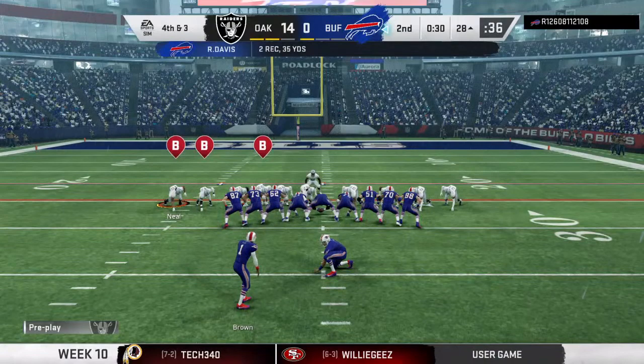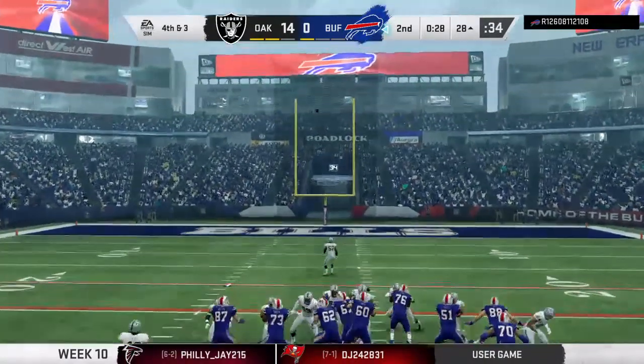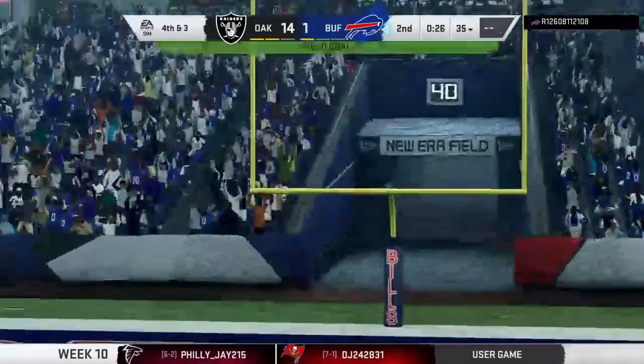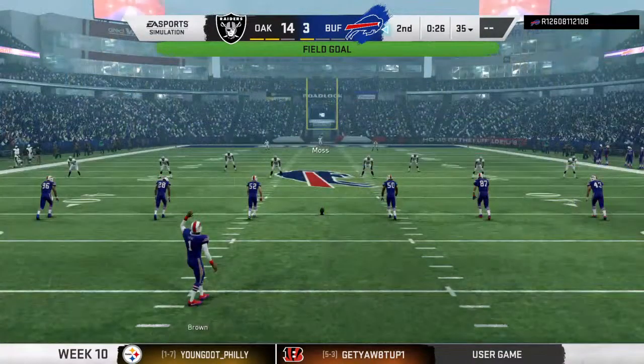From the right hash, this from 45 yards away. And his kick is good. And they will get themselves on the board here at 14-3.